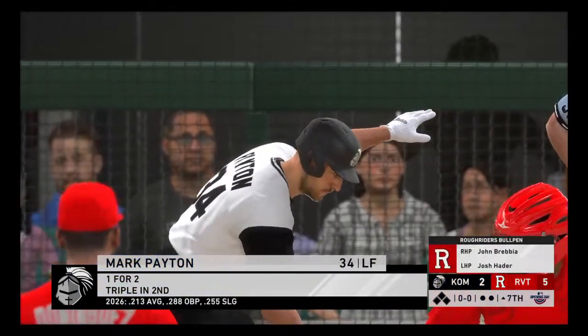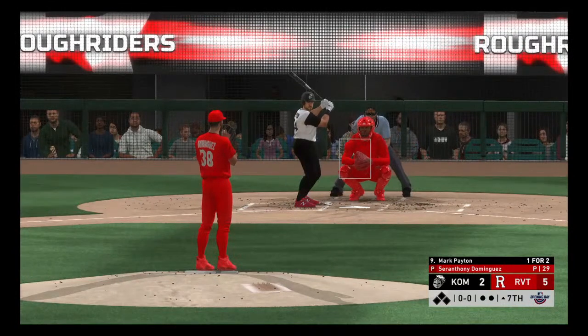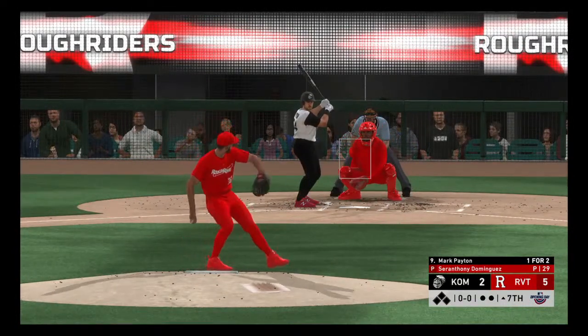Now batting, Mark Payton, 1 for 2 in the ballgame thus far. The left fielder, Mark. First pitch on its way.